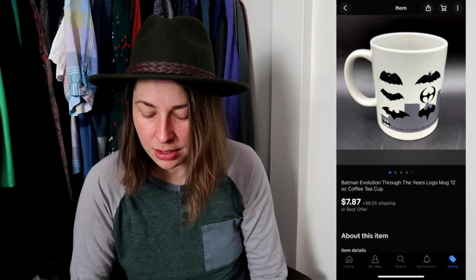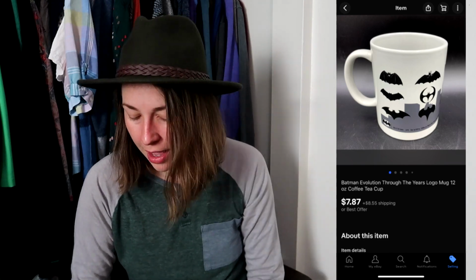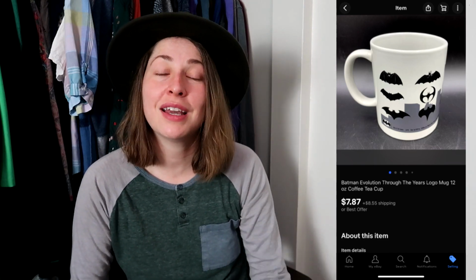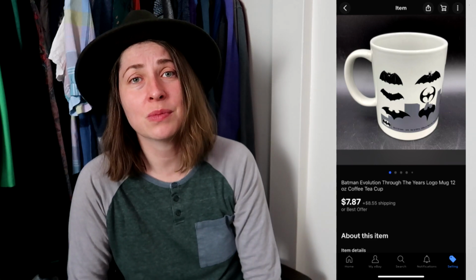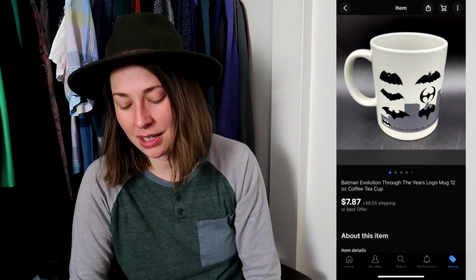And then I sold this Batman Evolution logo mug for $7.87. I paid less than $1 for this. And the buyer paid, of course, for shipping. They were concerned that they weren't going to get it for Christmas. I shipped it off to a university somewhere. They did get it before Christmas, so I'm super happy about that. And I'm glad that that is gone.